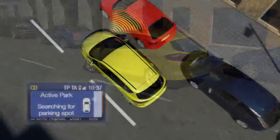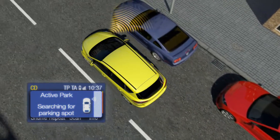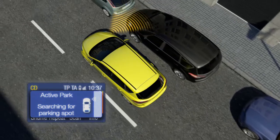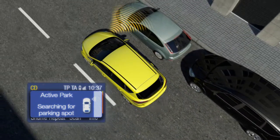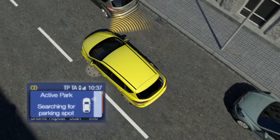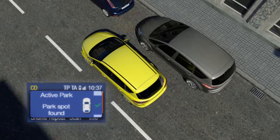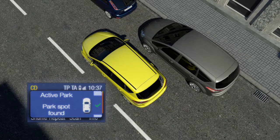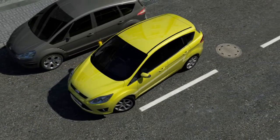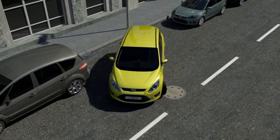At speeds below 30 km per hour, a sensor in the front bumper dynamically measures the distances between the parked cars. The driver can activate the semi-automatic parallel parking before, while, or after passing a parking spot. When he has chosen a parking space and stopped the car, the system calculates the required steering maneuvers based on the measurements. Now the driver only needs to accelerate, shift and brake.